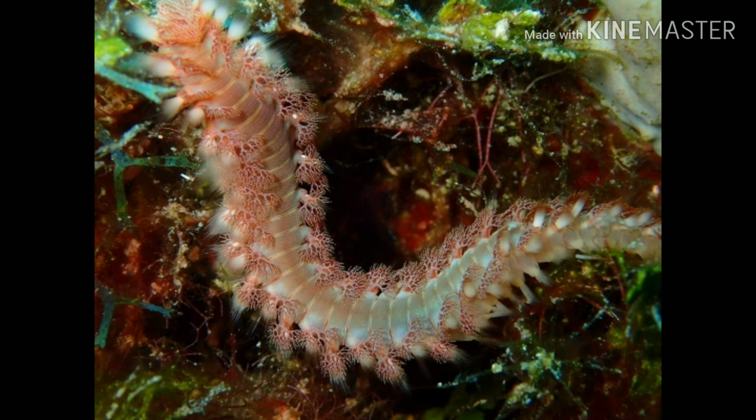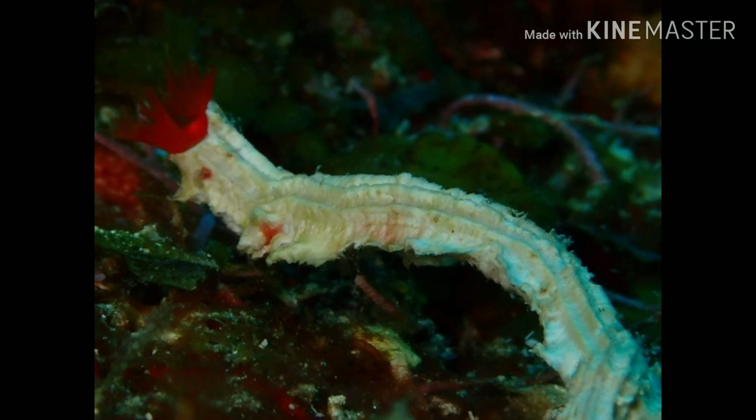Here's another picture that Daniel took. I'm not sure of what kind of coral this is, but I'm probably thinking that that red tip probably moves and probably collects food and different things out of the ocean to help it grow. Definitely interesting.